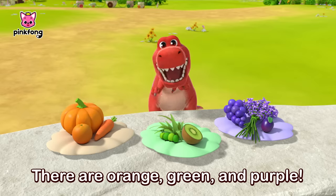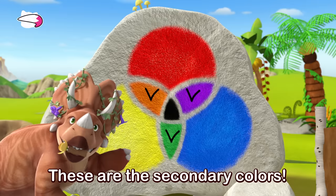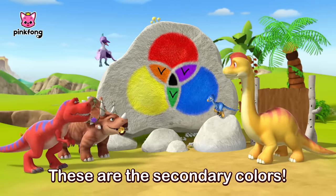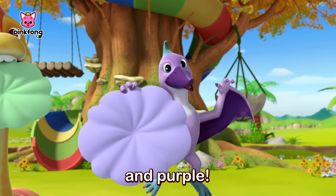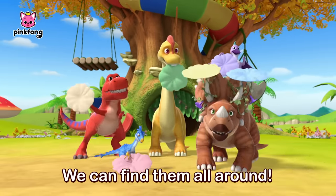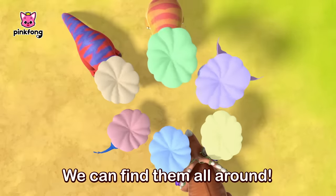There are orange, green, and purple. These are the secondary colors. Orange, green, and purple. We can find them all around.